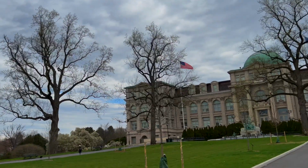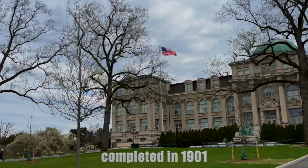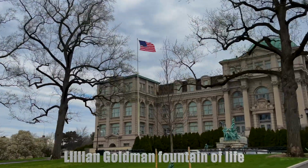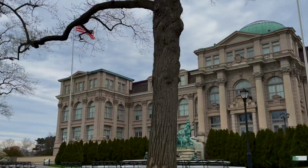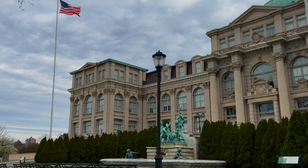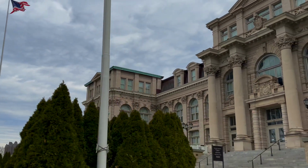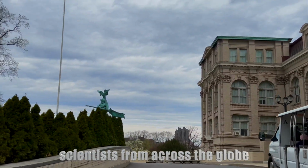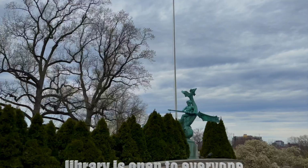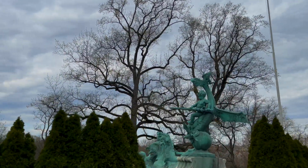Ahead, at the top of the hill, is the Lester T. Hertz Library building, completed in 1901. In front is a lily-filled fountain of light, which was inspired by the Baroque fountains of Rome. While scientists from across the globe come to do research here, the library is open to everyone. It's a great place to learn more about what you see here at the garden.